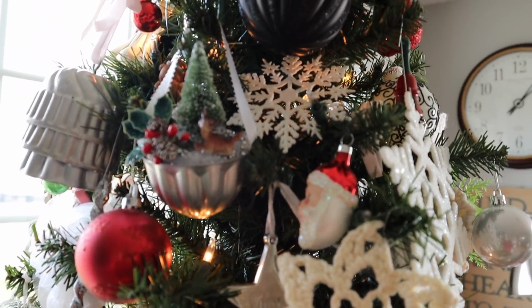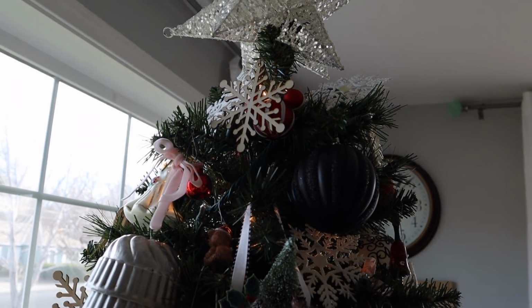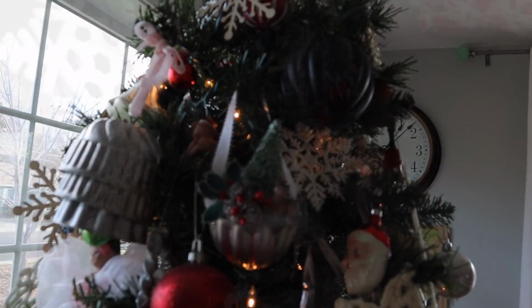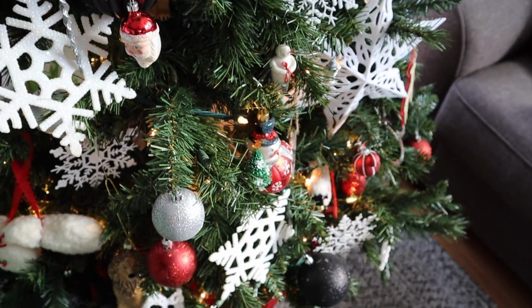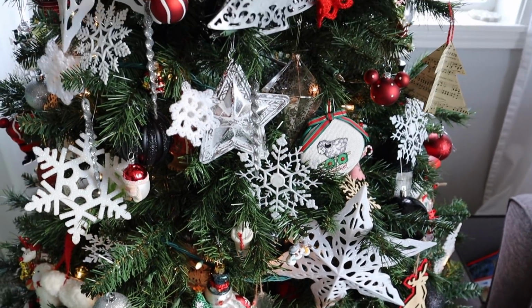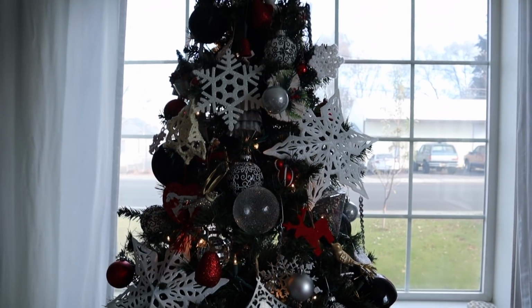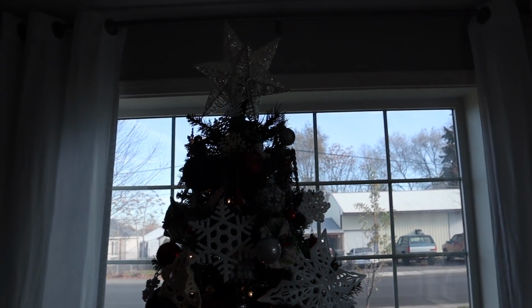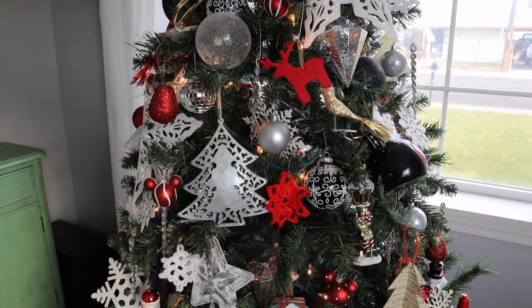The highlight of the living room, of course, is our gorgeous Christmas tree. This tree itself is quite old. It's pre-lit, but none of the pre-lit lights actually work, so we add lights to it, which isn't ideal, but we're going with it. At the top, I have this oversized Christmas ornament that I've turned into a topper, and I love it. I have lots of black and white. I love snowflakes on my trees.